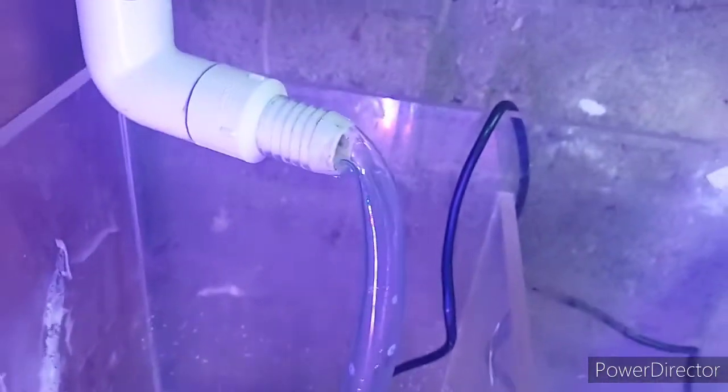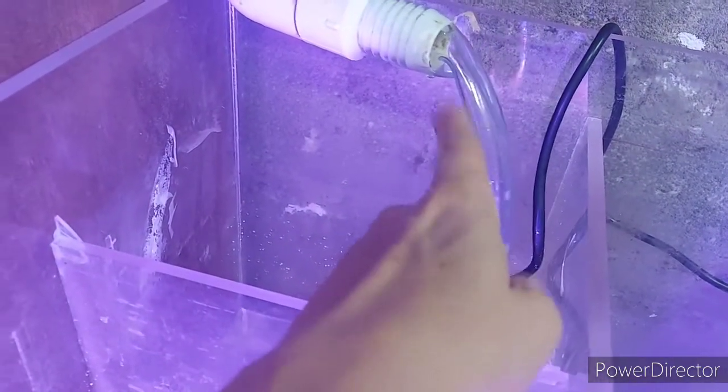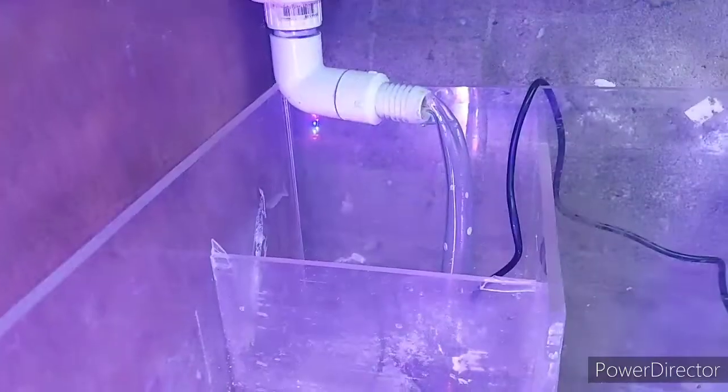So anyway, yeah, I don't like this hose. Even when the water's flowing through it, it has a kink right here and then down at the bottom. So I'll probably replace that with some rigid plumbing.